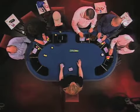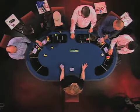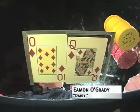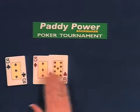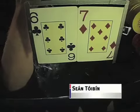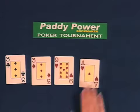It's up to Derek to speak. He passes. Daisy is moving. Looks like a raise. No, he's just called. You can see what he did it on, the Queen 10 suited. Christie to speak first. Flop brings no help for anyone. You can see Sean with the 6-7 rags. It's been checked all the way around.